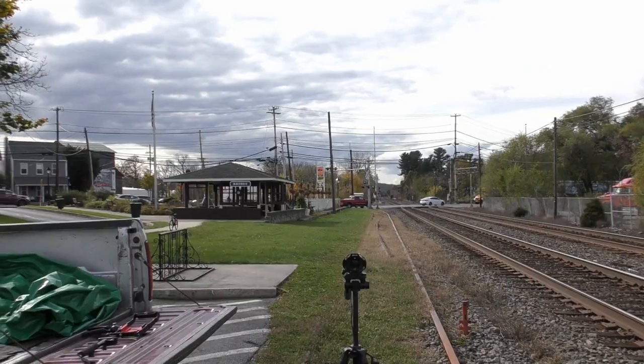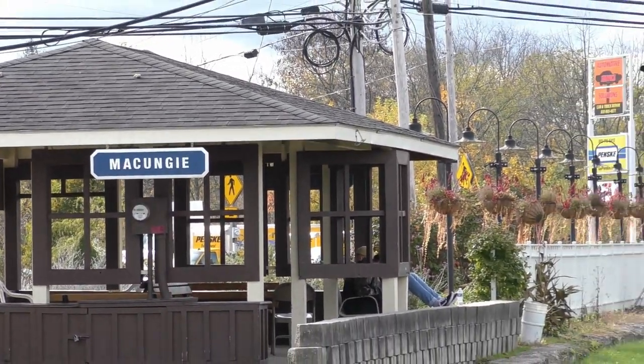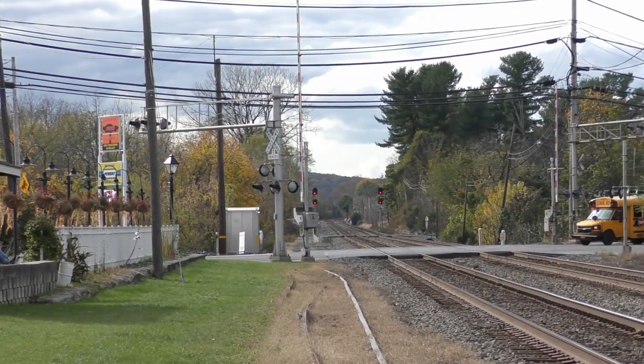This is a place I visited earlier this year with none other than RJ78 Productions. Behind me here is the Macungie viewing platform, station, seating area. And over here is the double main line for Norfolk Southern. This goes out towards Reading and Harrisburg. The direction behind you guys goes all the way out to New Jersey.